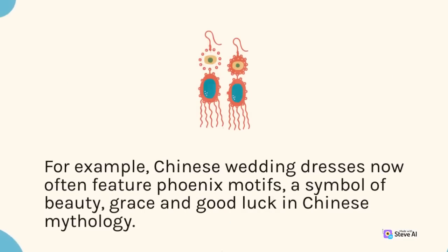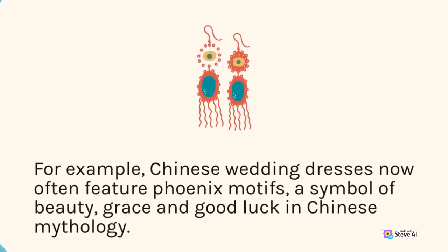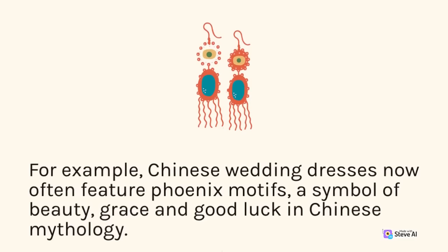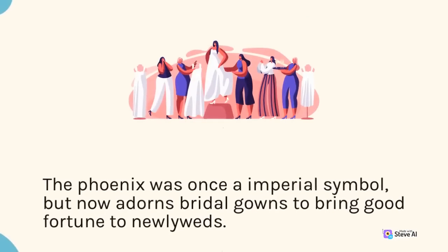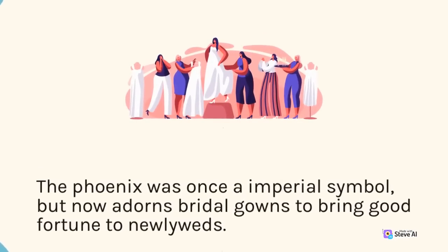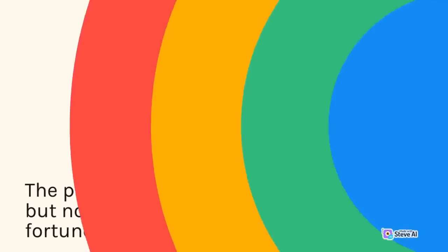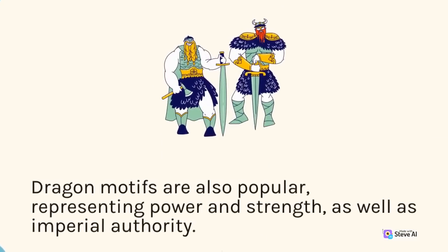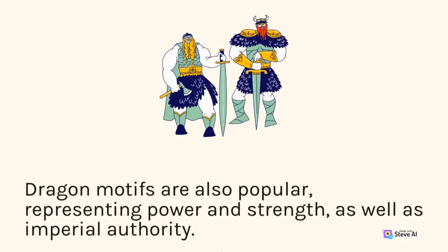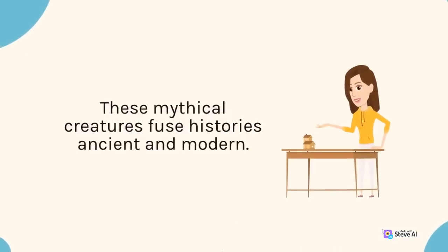For example, Chinese wedding dresses now often feature phoenix motifs, a symbol of beauty, grace, and good luck in Chinese mythology. The phoenix was once an imperial symbol, but now adorns bridal gowns to bring good fortune to newlyweds. Dragon motifs are also popular, representing power and strength, as well as imperial authority. These mythical creatures fuse histories ancient and modern.